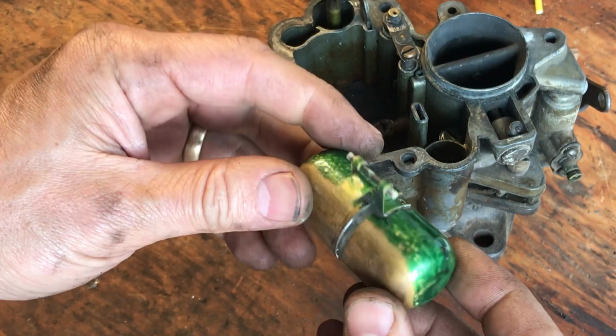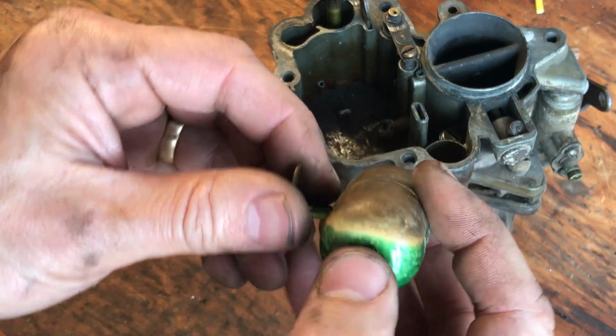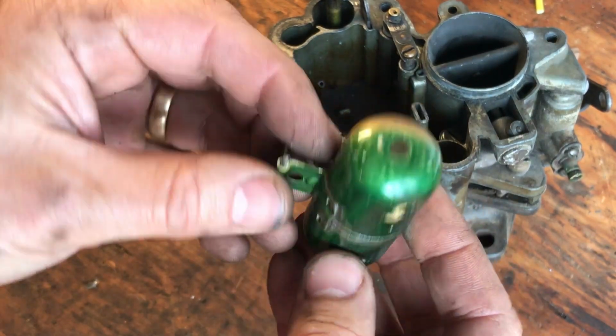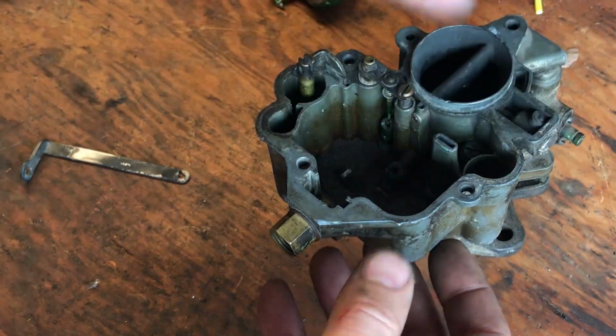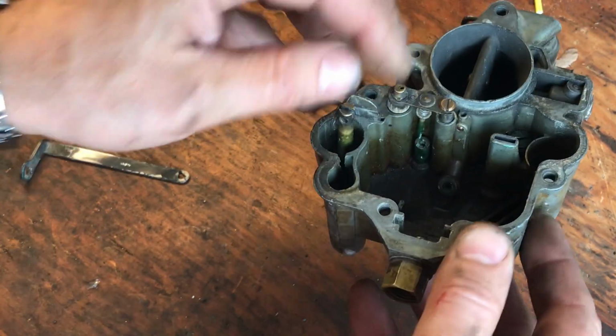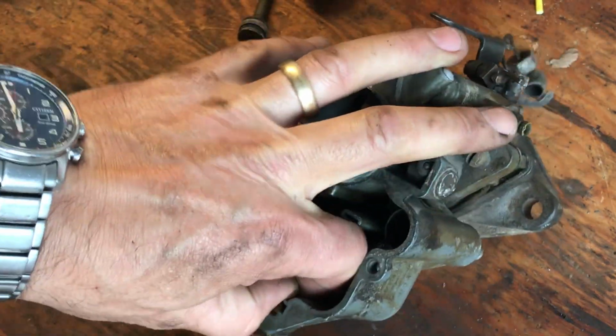There's our float. A good float needs to be sealed and waterproof, or gas-proof, liquid-proof. If it fills up with fuel, there's a leak in it and it sinks, your carburetor is not going to run right. It's going to flood. It's going to run, but I've never had that symptom, it'll be flooding because of too much fuel. Let's look at the valve in there.